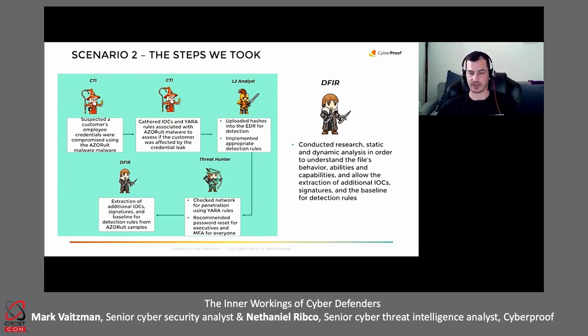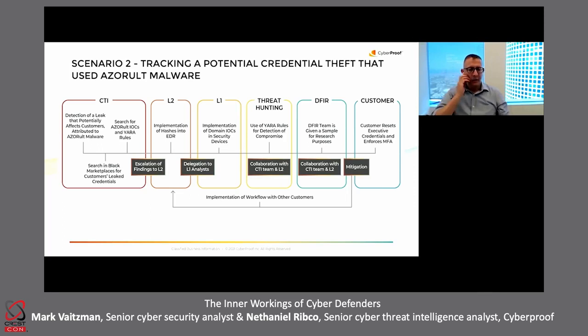And finally, the DFIR gets into this incident as well, because they can take this malware, the new variants, conduct the research, and make sure that we are able to implement behavior detections and detect this malware once it gets into the environment. Great. So this is also a summary, and you can see that this particular investigation was much more complex in some ways, in terms of involving many different teams.